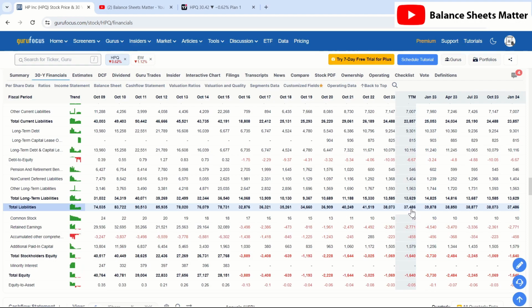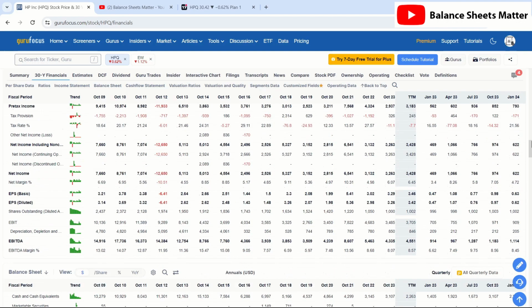So you can see total liabilities of $37 billion, which actually gives negative total stockholder equity of 1.6 billion. And we also have to remember there was over $8 billion of goodwill. So if you actually look at the company itself, they're about negative $10 billion in the hole, I would say, of equity. And this is one of these things that I feel contributes to the low PE ratio.